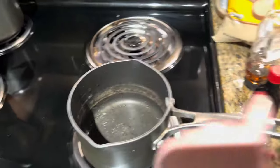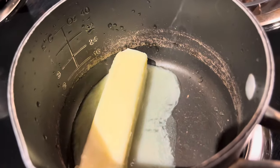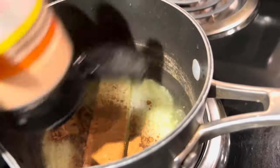So we're gonna start and then we'll taste it and see where we're at. Of course, start with butter. And yes, my pan looks like that. I know I need some new pans, y'all. But these are my favorite. They cook so well. So I got the butter melting, a good amount of cinnamon.